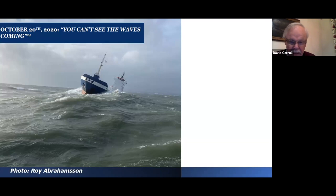This is a famous rescue that took place just as our book was going to print, so it held it up slightly, but it was well worth holding up. This is a very famous rescue. It took place in October 2020. This vessel is the Lily B. It was a German cargo ship, and it lost power very close to Hook Head.